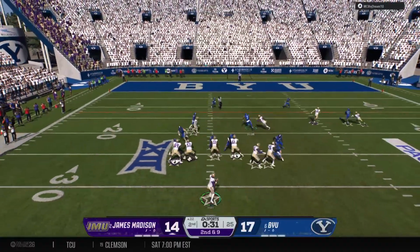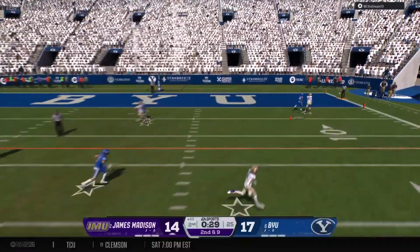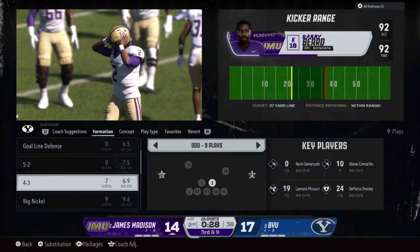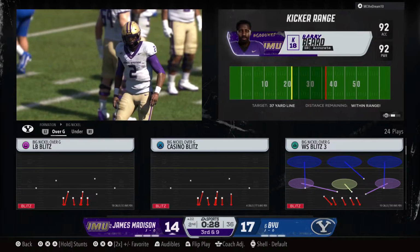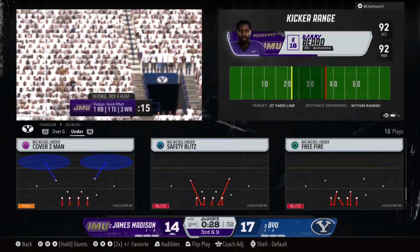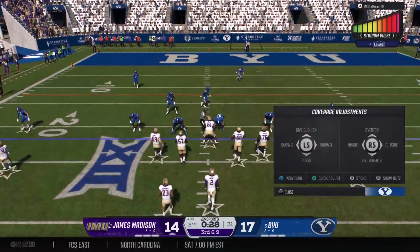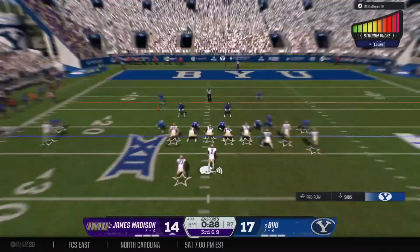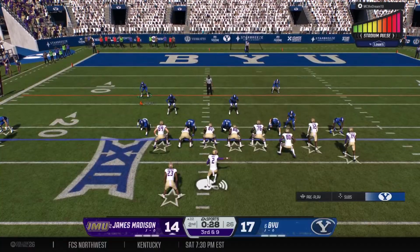They look to throw it here on 2nd down. Taking a shot deep toward the end zone. Incomplete. They cannot connect on the deep ball. Got to be impressed by the accuracy of this throw and the effort by the receiver to make the catch. He just couldn't get his foot down for the touchdown. After the incompletion, they'll have to try to convert here on 3rd and 9.